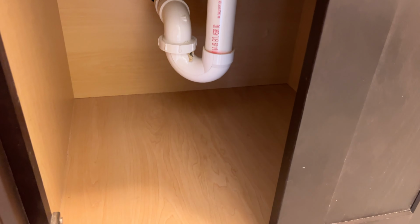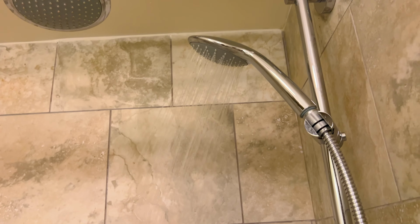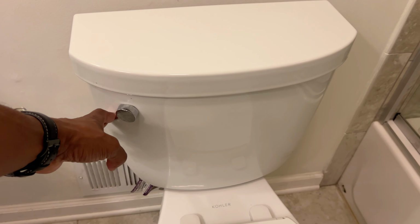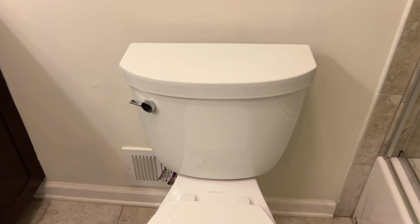I like to turn the sinks on because when you turn the sink on, you can see whether or not there is a drainage problem, and also you can see if it's leaking underneath. I also like to turn on the showers to check for the water pressure. I also like to flush the toilets to make sure there's no gurgling noises or the water doesn't just continue to run the whole time.